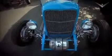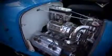But we've drag raced it. We've driven it across America and back to California and back. We've done pretty much everything you possibly can with the car.